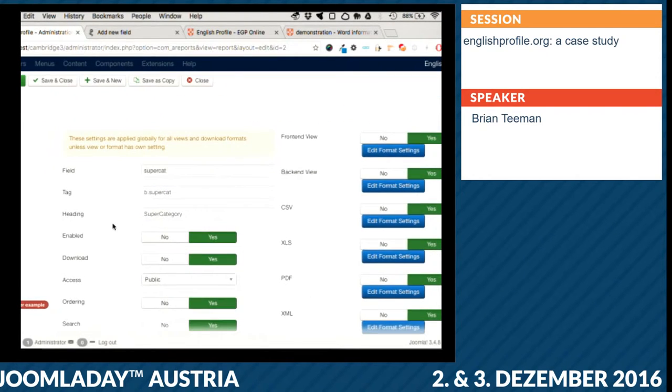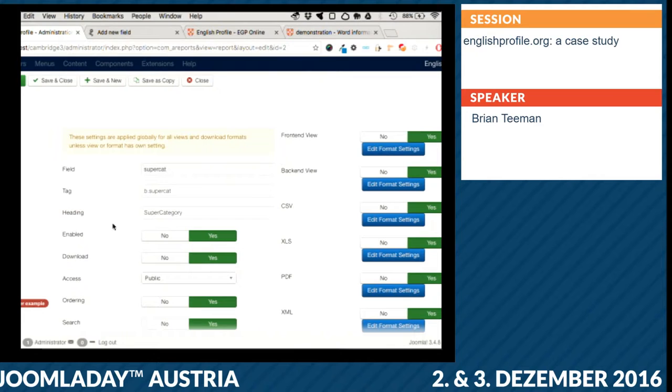Then you have this nice bit. It shows these are all the columns that are in my database. It's imported this in. I haven't had to type it in. And you can see some of them are different colours here. Green means it's displayed at the front end and the back end. Blue just means it's at the front end only, and red means it's not being displayed at all.